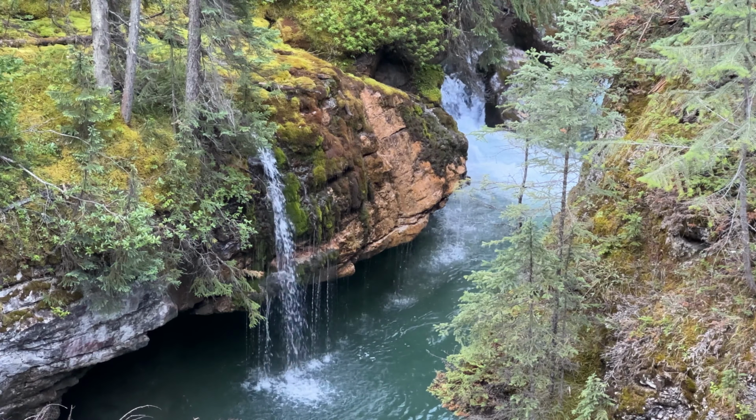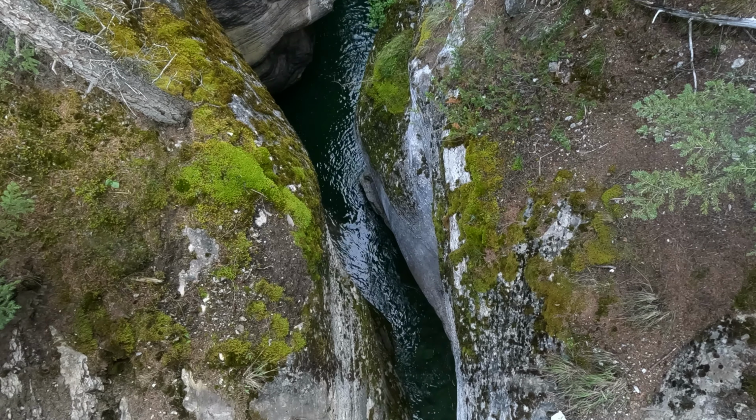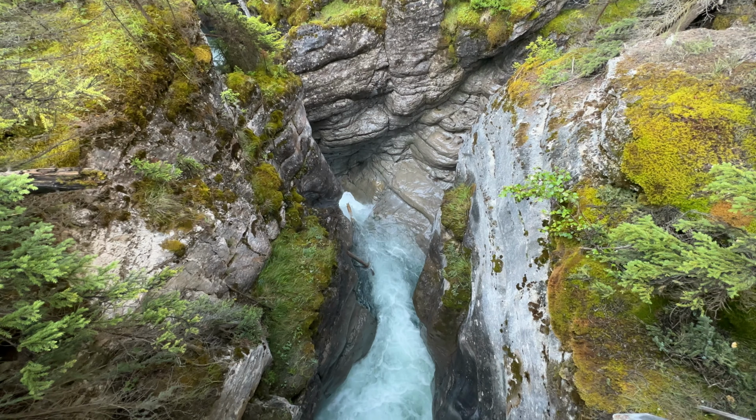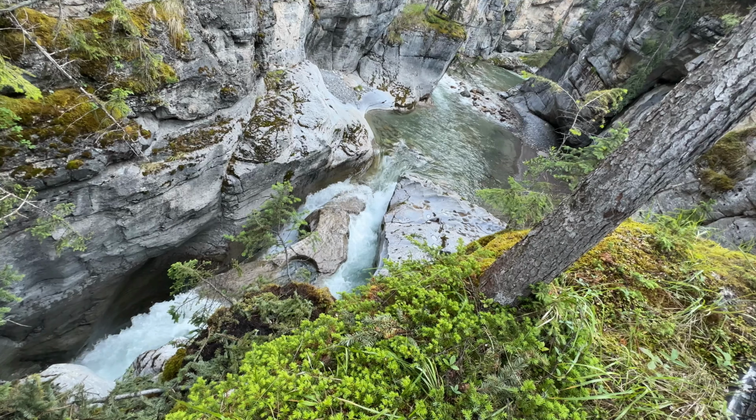What do you think, Paula? We love slot canyons, don't we? They are amazing. We have visited a number of them throughout North America, and while most of them are usually dry and we're able to actually walk on the floor of the canyon, that's not going to be the case today. No, not today.